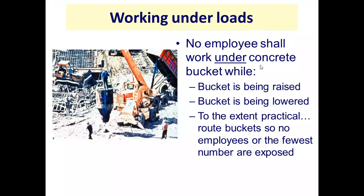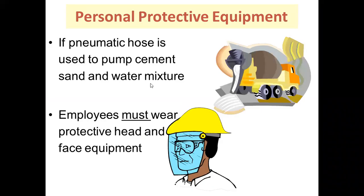Working under loads: no employee shall work under concrete buckets while the bucket is being raised. Quite practical understanding you guys must already have. Any suspended load, make sure you have the right set of PPE.